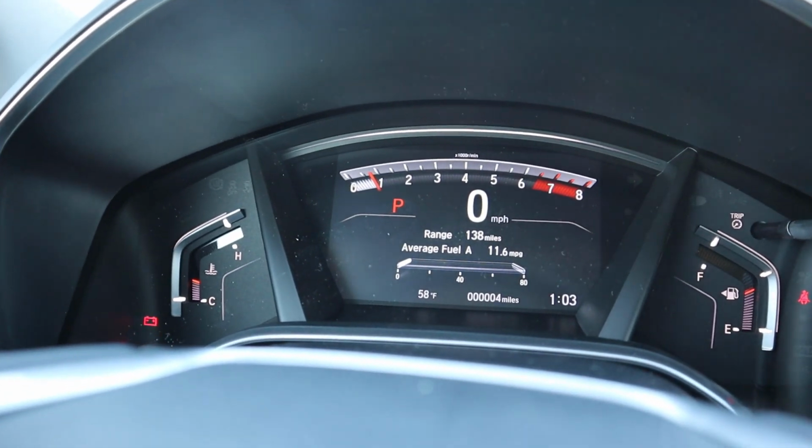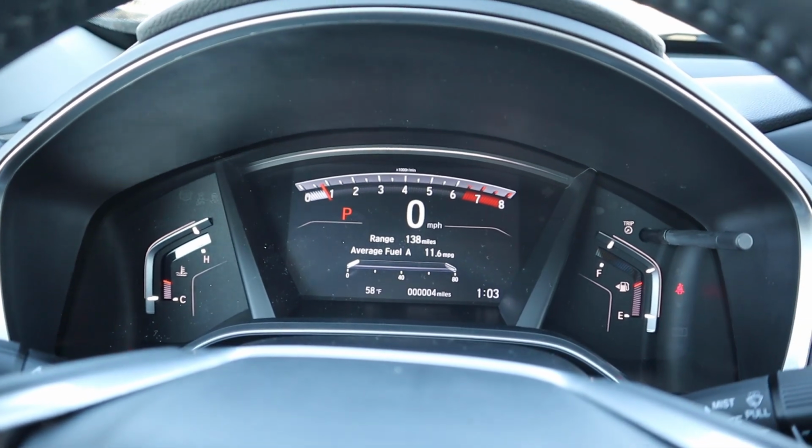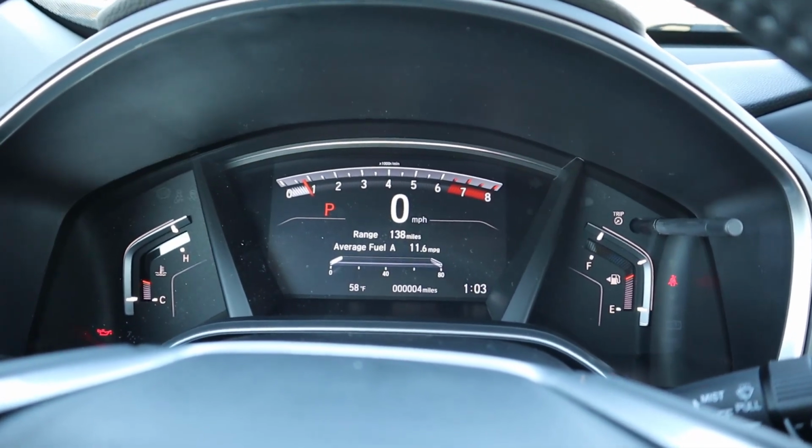You probably saw the tire pressure light there earlier. But once they take it through inspection and everything, all that stuff is figured out.